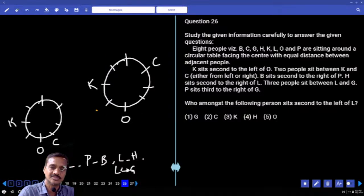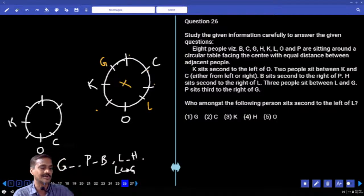And G cannot be here, cannot be. If G is here, L is here. And G second to the right, P not possible. This case is completely gone.